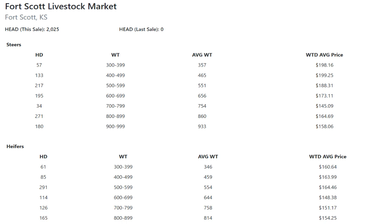180 head of 9-weight steers. Most of these are being loads. 933 pounds on the average. Weighted average price of $158.06. Big strings of heifers in the 8 weights, 165 head of 8-weight heifers, averaged 814 with a weighted average price of $154.25. Pretty stout on heifers.